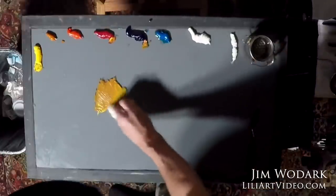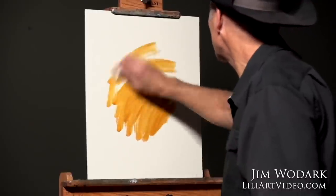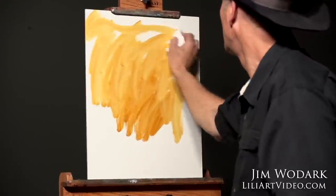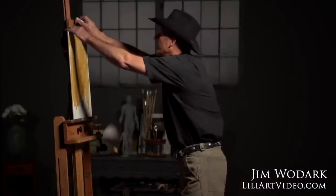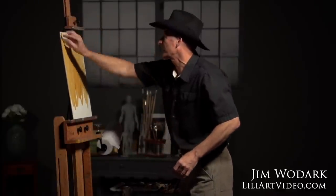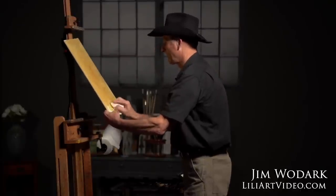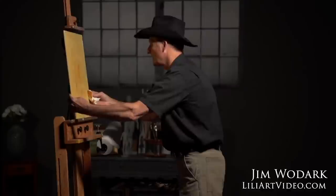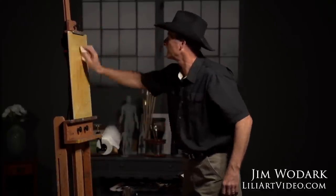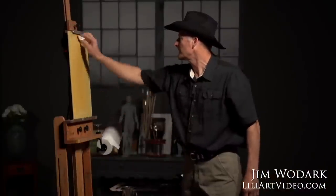I dip a rag in my Gamsol so that it's more like an ink, and you tone the canvas. I saw somebody doing this with a rag, and I used to use a brush, and I thought, oh wow, that's so much faster. So I started doing that with a rag. And then I was toning my canvas with this rag, and I pushed down too hard, or at least I thought it was too hard, and what happened was it pulled up the paint, and it's like, oh wow, look at that. It made an image. So I can actually draw that way with this rag.